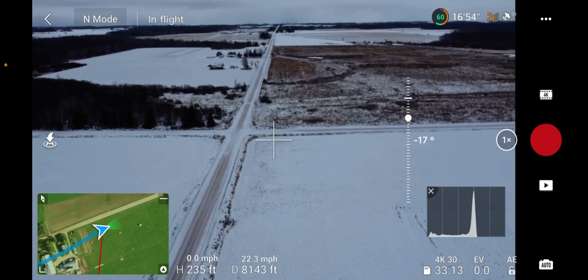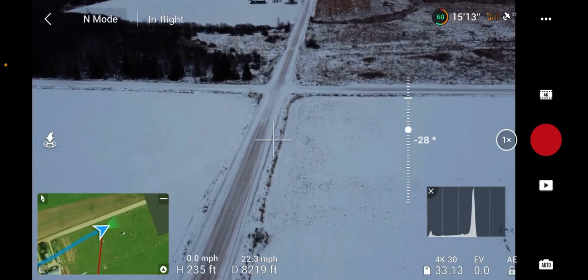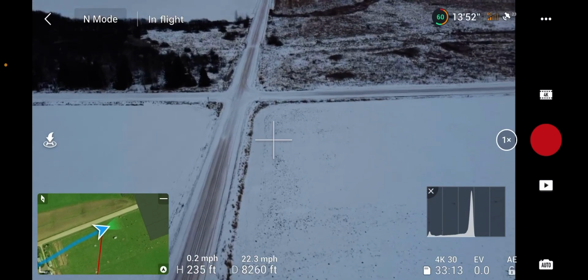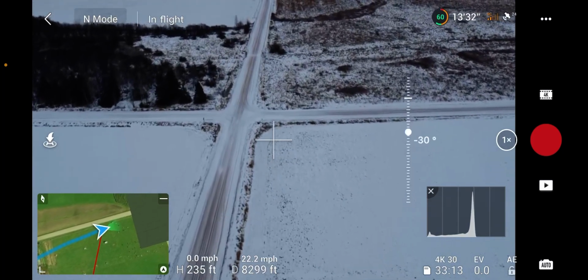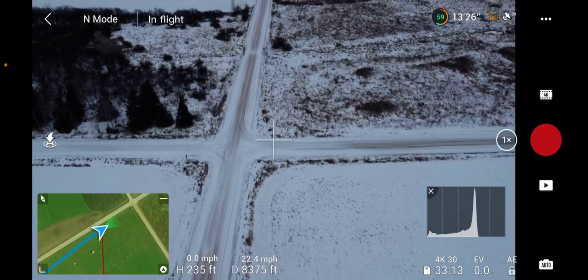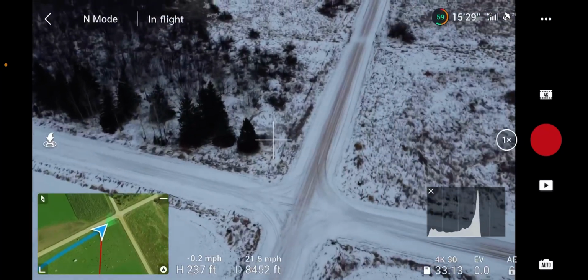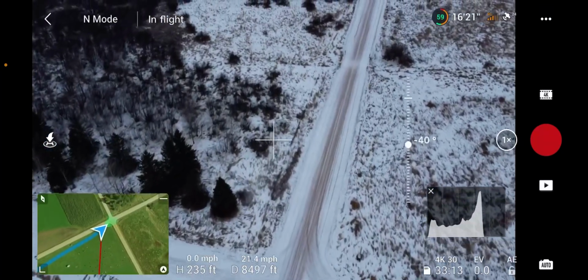But I want to try to get to this corner here. Looks like we're gonna get it pretty easily. Well, it's gonna be close, that's for sure. The barn's definitely starting to interfere now, the way my controller's pointed, but we're gonna get there. Yep, we made it. All right.